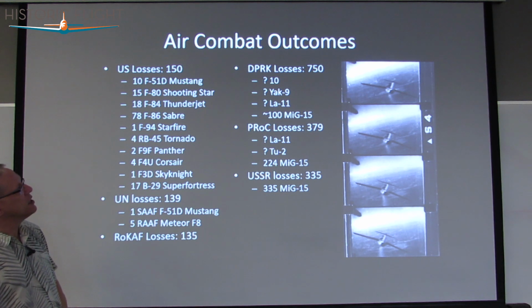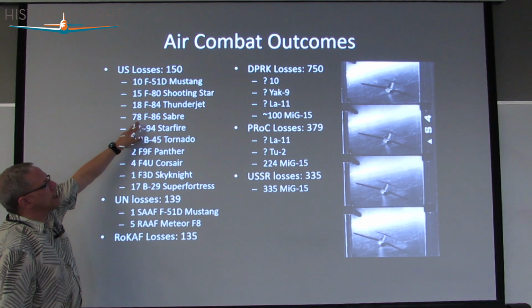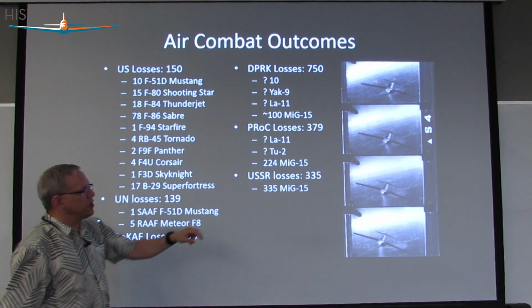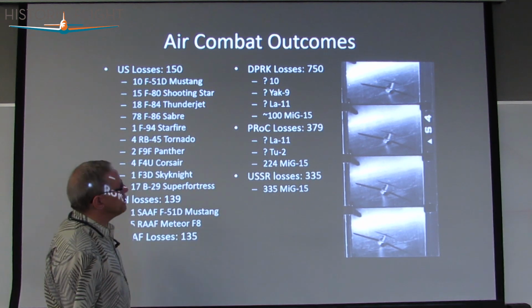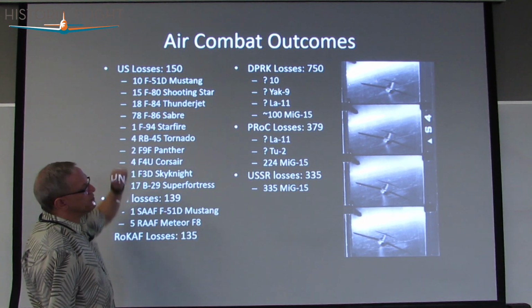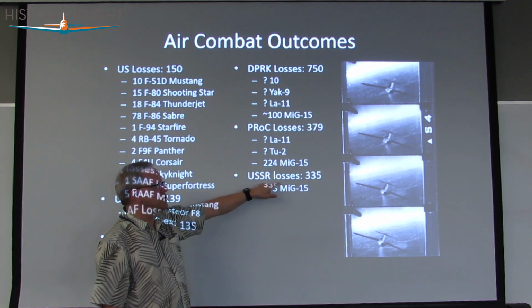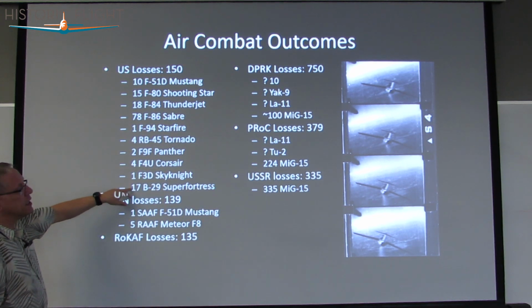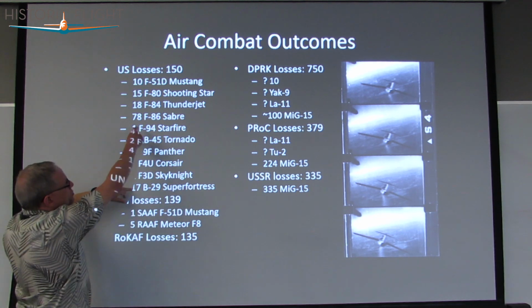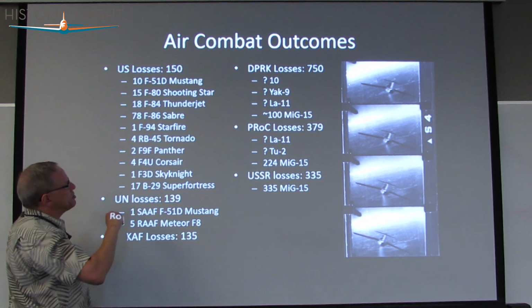Let's look at outcomes. If you look, there were 78 F-86s lost in air combat. The Soviets have admitted they lost 335 MiGs in air combat. So right away, you can see that there was a massive US advantage in terms of air combat. And a lot of this was due to the experience of the pilots and the capabilities of the aircraft. We also lost 17 B-29s, mostly because the MiGs were able to get through the F-86 screens and down them. So they switched to nighttime bombing because of that.